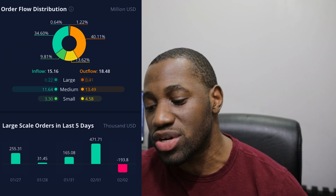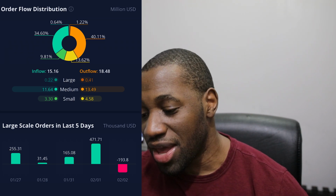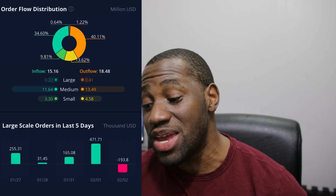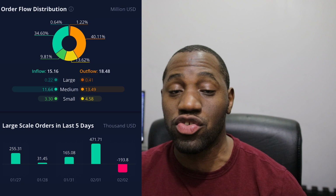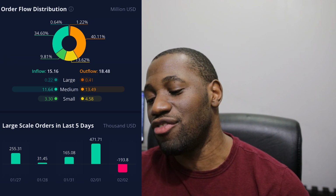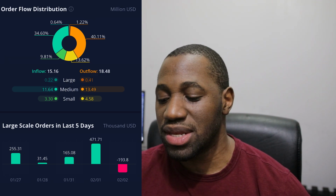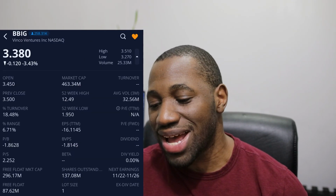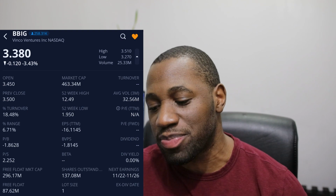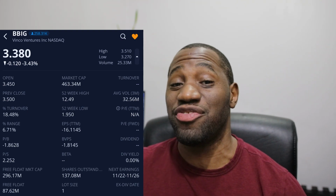Now, when we analyze the numbers even further, for the small scale orders, which tends to represent the retail side, we had more selling than we had buying. And when we take a look at the medium, we had more selling than we had buying. And when we take a look at the large, which represents whales, institutions, and funds, we had more selling than we had buying. And when we take a look at the turnover ratio, it was at 18.48%. So this is a great sign for BBIG.